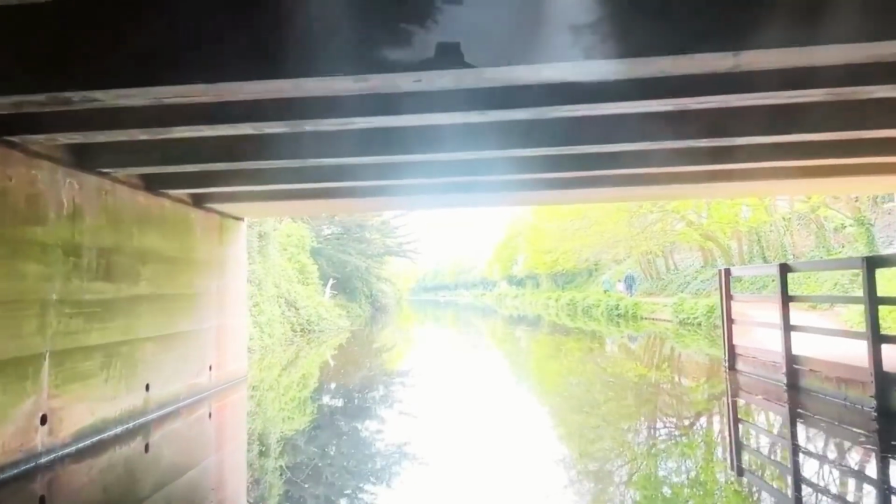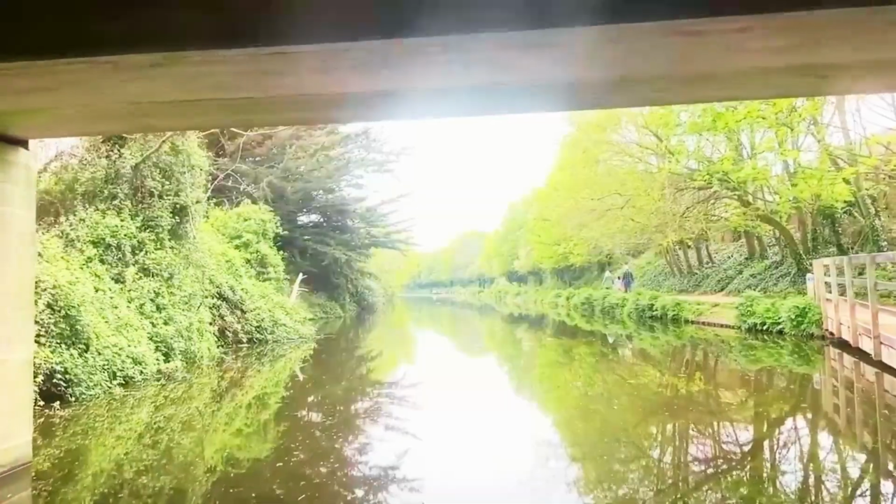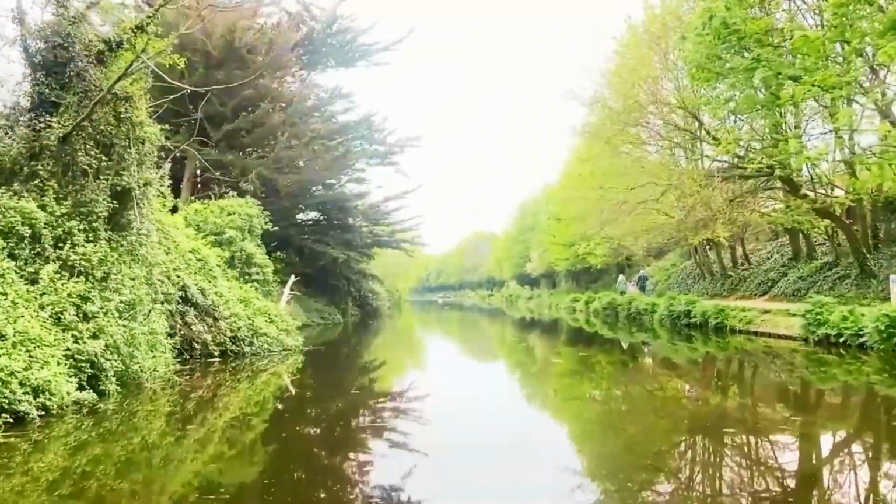Something that's always intrigued me, when they finish building the canal, how do they fill it up with water? I mean, that's a hell of a lot of bucket loads of water, isn't it? And it is fresh water, so it's not from the sea. Comments below if you know.